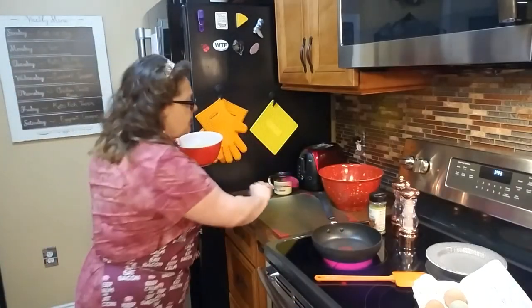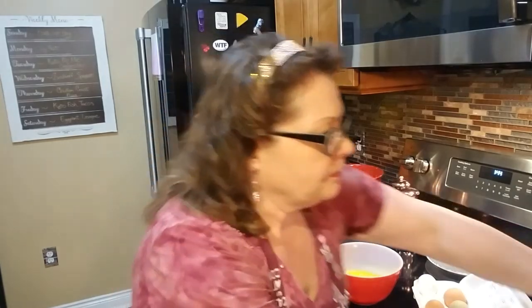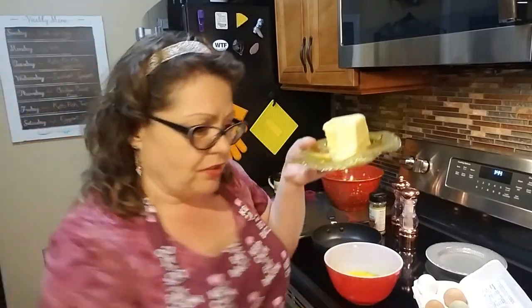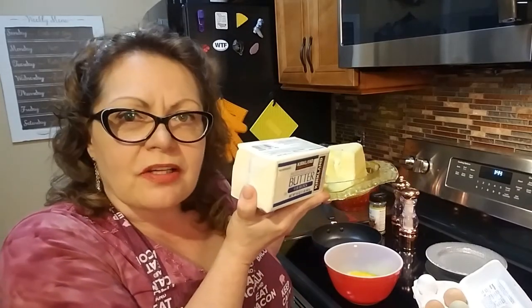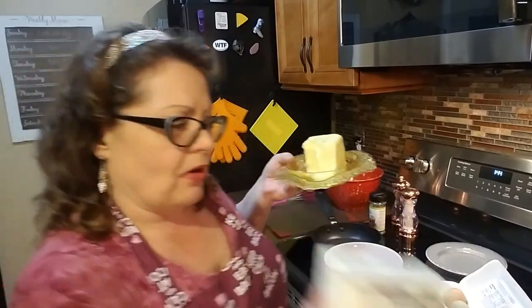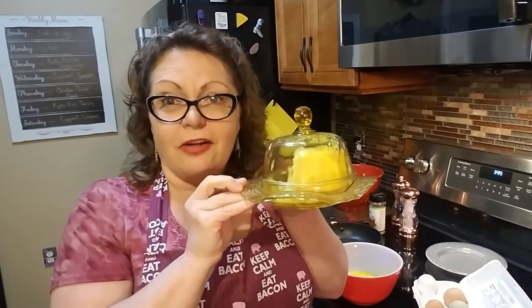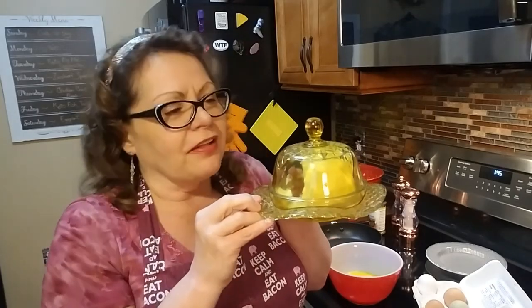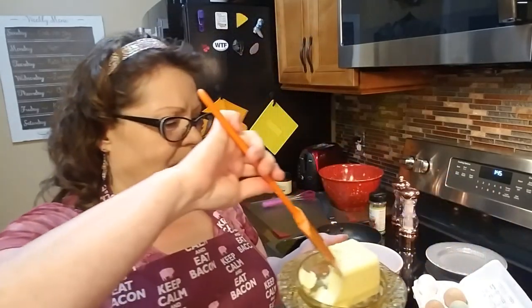Okay, so to this, I'm grabbing butter out of my butter dish. You know, I like to buy the black. I'll show you what I get. I love this butter, Kirkland from Costco. It comes in 1 pound, and I just love my butter dish from the 60s. I got it at a garage sale, and I couldn't bear to part with it and sell it on eBay. I wound up falling in love with it. So I've been using it now for a couple years.